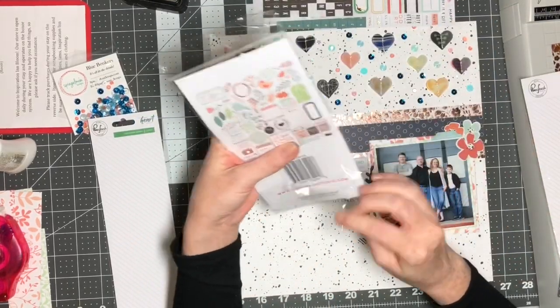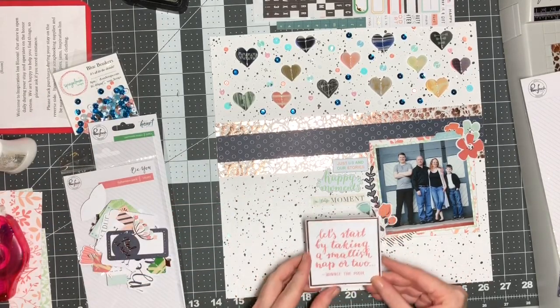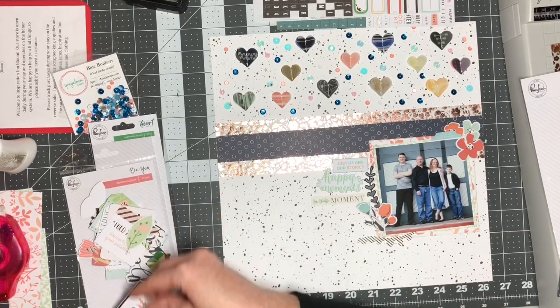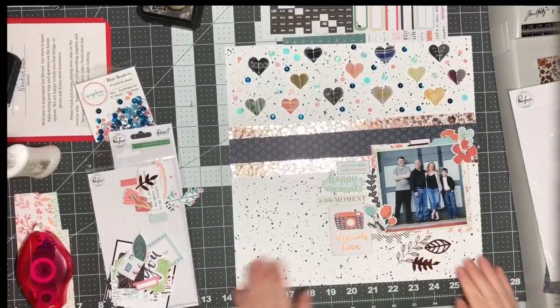Actually, I have another copy of this photo, and that photo actually does have a little bit of journaling to go with it, but I didn't put it in this picture because I'm going to scrapbook this picture later 100 times, right? You guys know me. Just so you know, it is what it is.